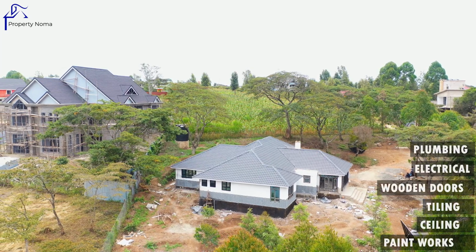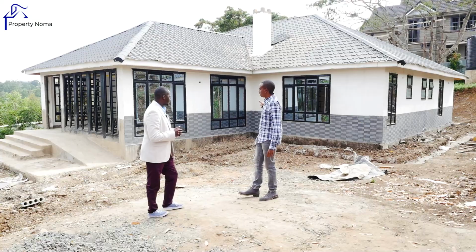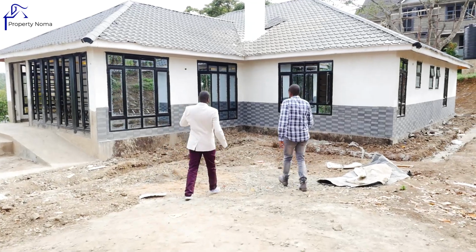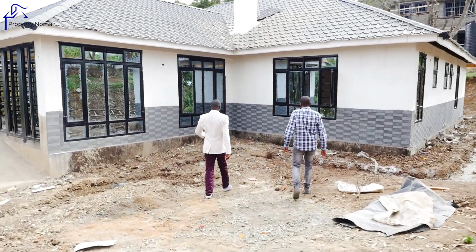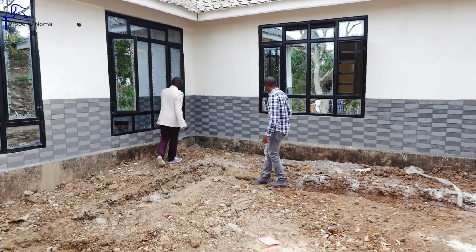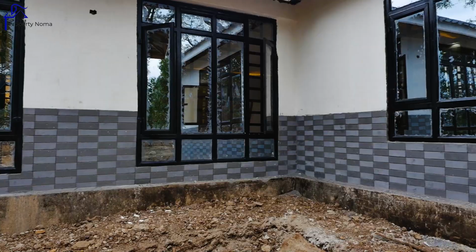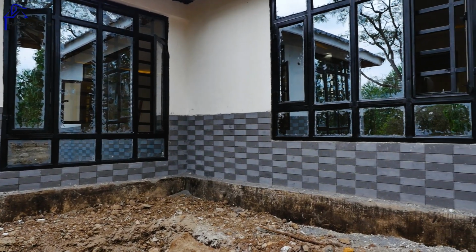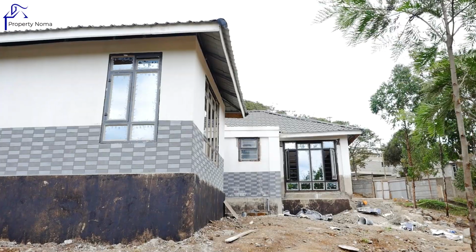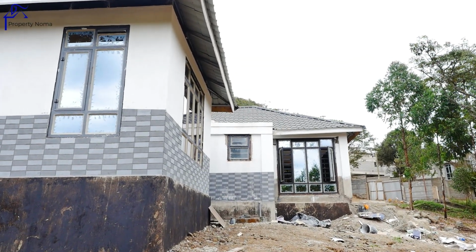So even before we go inside, I wanted us to go a bit closer and see what you did with the exterior wall. When you look at it from a little bit far, you might think they are bricks, that we've just done the masonry work. But this is wall master. It's a kind of wall master that is not rough. Some of them are rough.